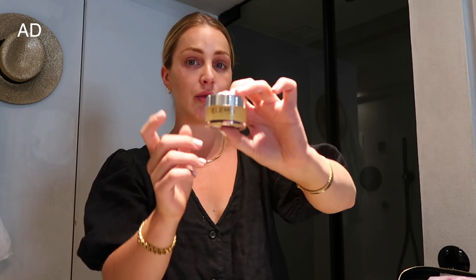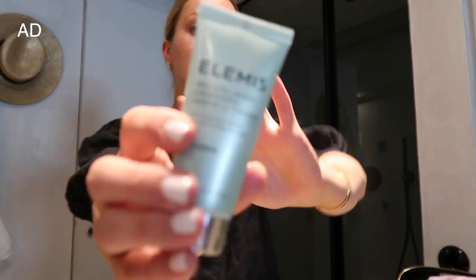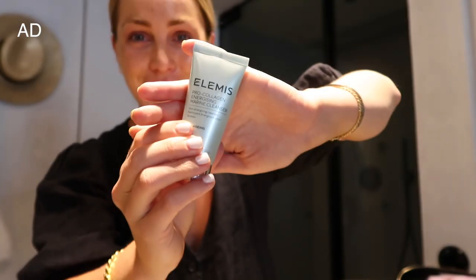So this is the original Pro Cleansing Balm. I'm gonna go in with that first, just to remove anything on my skin. I always like to double cleanse, with my Pro Collagen Energizing Marine Cleanser. Sorry, I didn't know if it was focusing them. Going to use that, and then I'll show you what I'm using after.